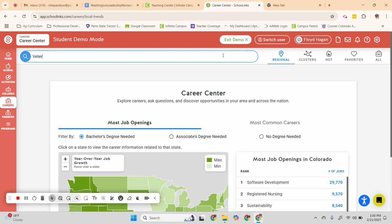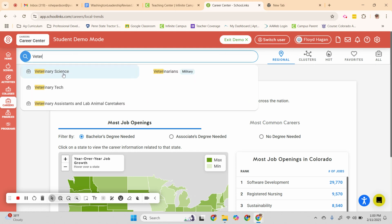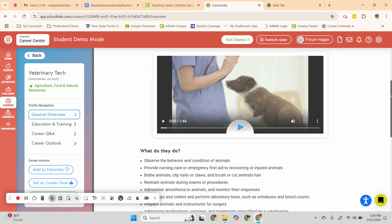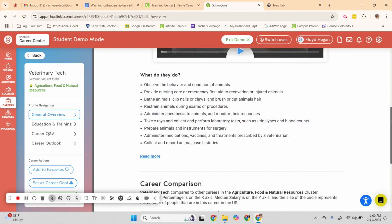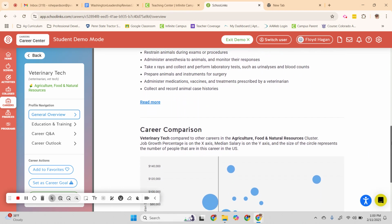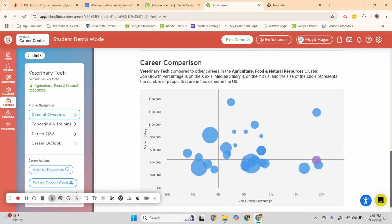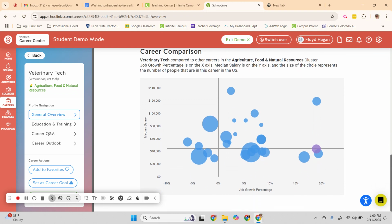So if maybe I want to be a veterinarian, I would start typing there. We're going to say that I chose to research what a vet tech does. When I click on that title, you'll notice that there's a general overview page, and I would encourage you to have your students watch the videos that are there, read through the descriptions of what that job does in terms of duties, and then look at how that job compares in terms of job growth to other similar jobs.